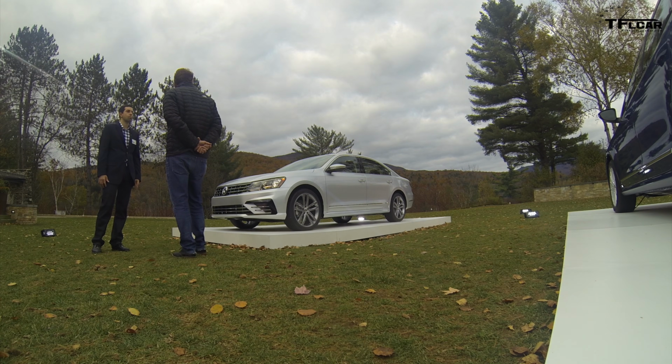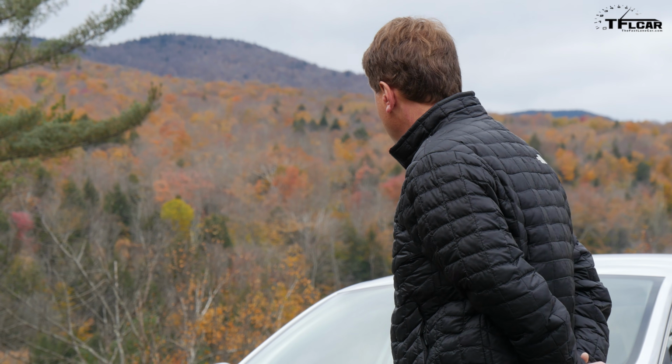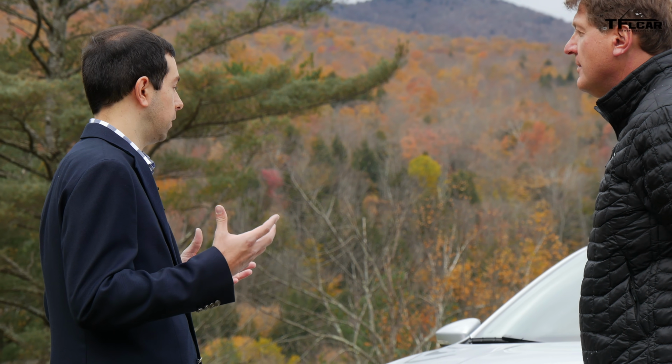And why have you gone kind of more sporty? I mean, that's what it looks like to me, right? You're saying it's a little bit more like the Golf GTI. Right. So we wanted to strike the balance between a typical German conservative design, but also give it more of a flair to it.